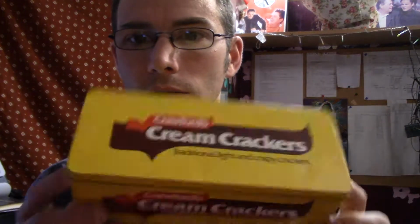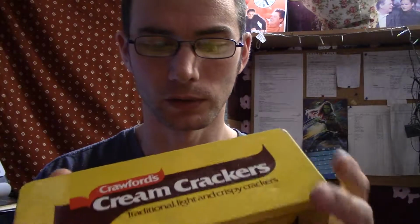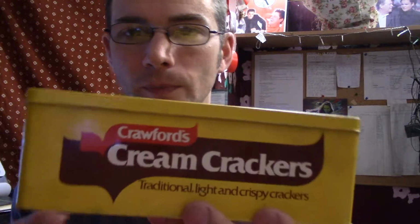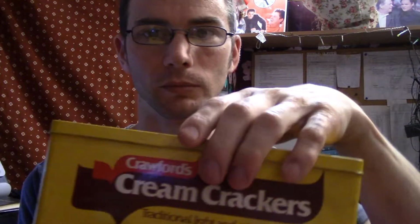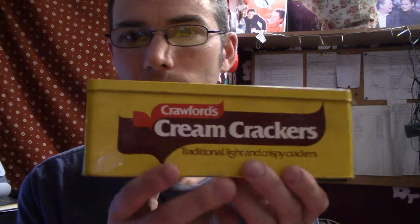Okay, now, next one. Do you like crackers with your cheese? This is a Crawford cream crackers tin. I imagine it may have had crackers in originally, and you got the tin with it, as you often get special purchases. Like they did it with PG Tips a few years back, you got a tea tin with a box of tea bags in.